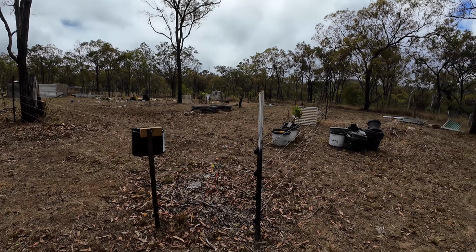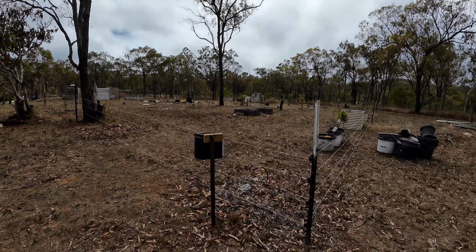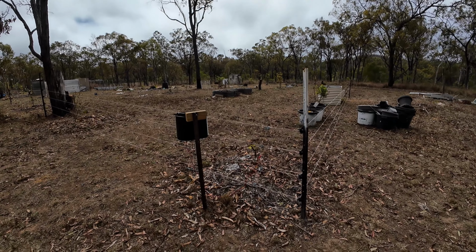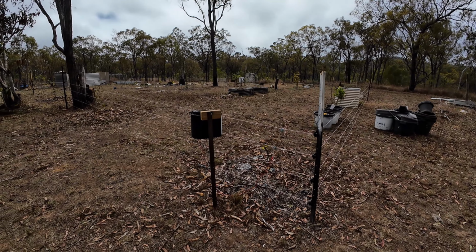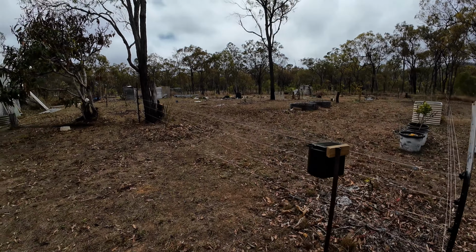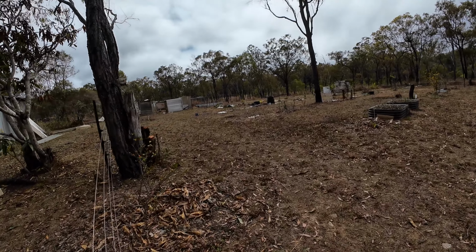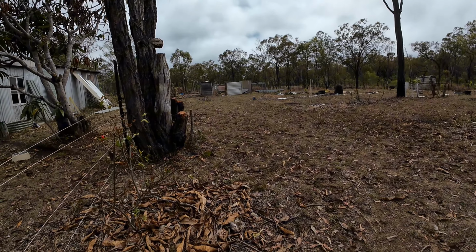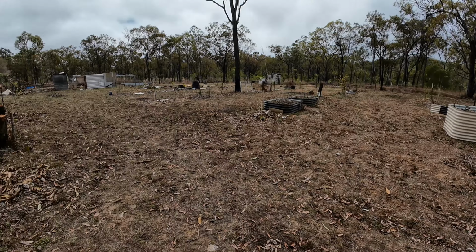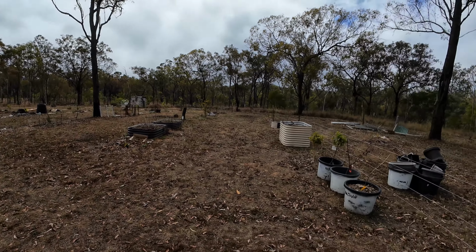Today I thought I'd give you a quick browse over our orchard. Mrs. Wild has been working hard on it. It started about a year ago, well over a year ago actually. It's been through a pretty wild wet season, a dang hot summer, a very dry season, and some severe frost. But here we are, this is what survived.